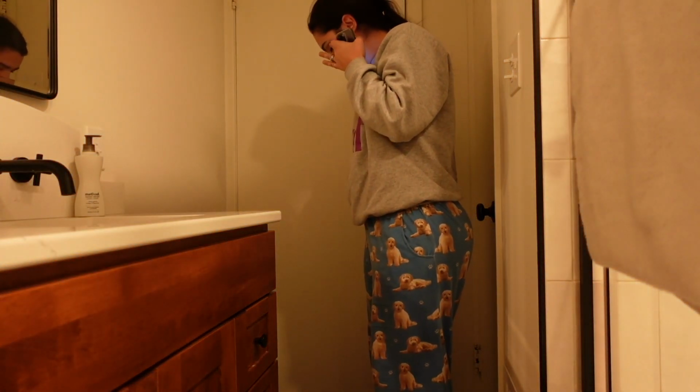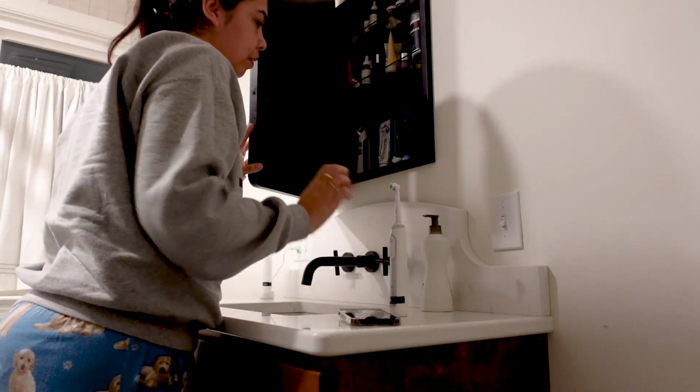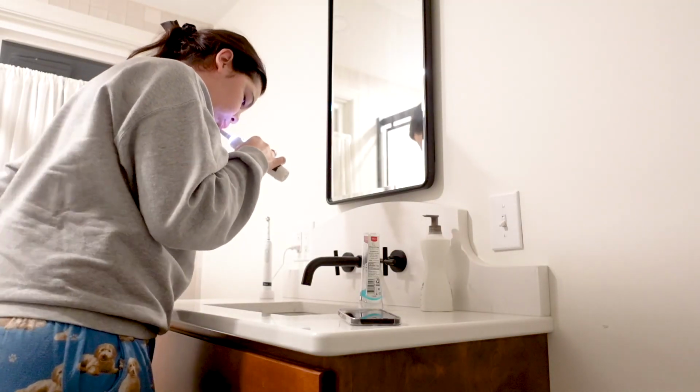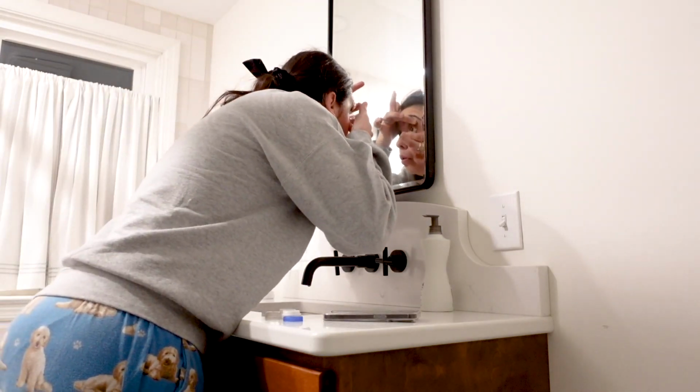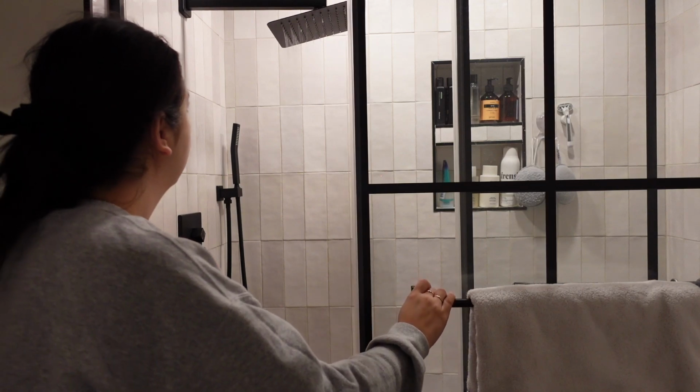So I get up roughly around 5:30 to about 5:45 every morning, and I get started by heading straight into the bathroom where I brush my teeth first. Is this normal? Does everyone brush their teeth first? So once I do that, then I will put in my contacts and get the shower ready to wash and get ready for the day.